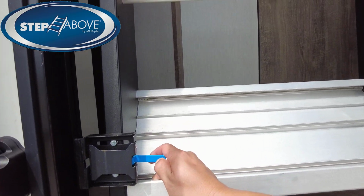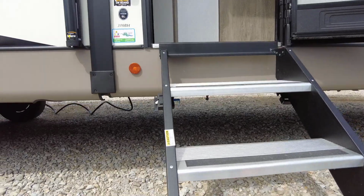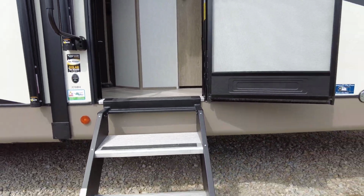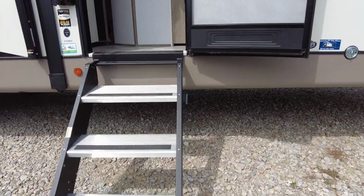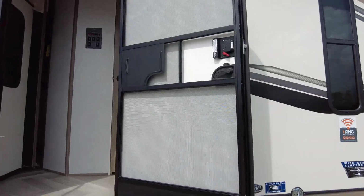You open this up. It also comes with the MORryde entry step upgrade. Bring this down, adjust it to your liking as far as the terrain goes at your campsite, so your sill plate is matched evenly so your door can close. Of course, the door's actually got a screen door that's attached to it as well. Let's go inside and check this RV out.